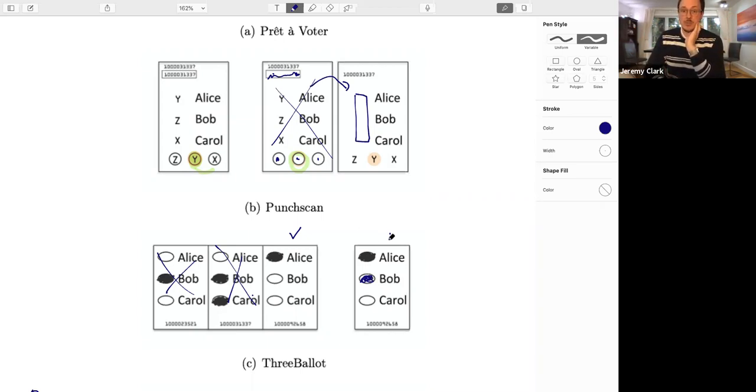So this is privacy preserving because you can't tell from whether there's a mark beside a candidate's name or not whether you actually voted for them, because all of the candidates have at least 1 mark beside their name, and all of the candidates have at least 1 empty spot beside their name. So 3-ballot's kind of nice.